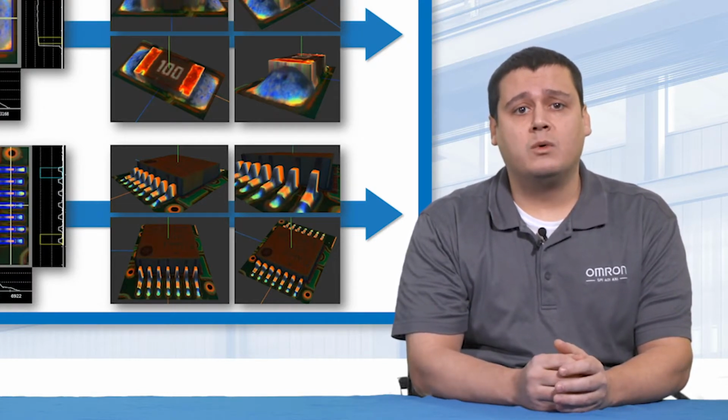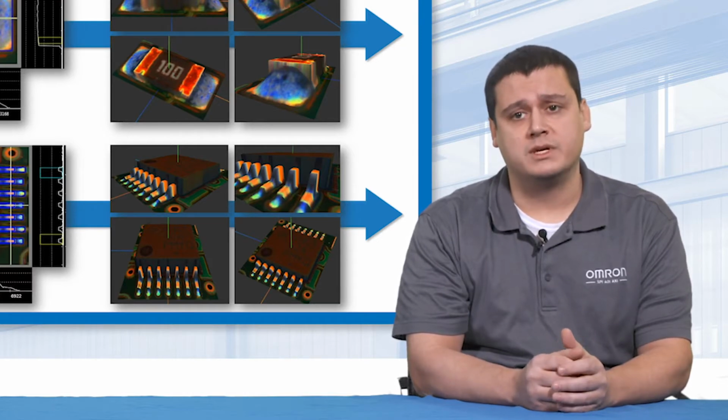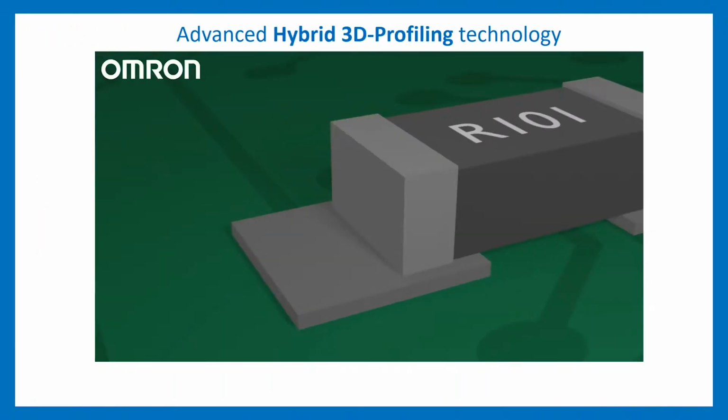However, high-quality 2D inspection continues to be a critical part of a modern AOI system. Right, but it's the perfect combination of the two that actually yields the best results, which is why Omron developed a unique and patented hybrid 3D profiling approach for critical solder joint inspection.